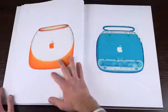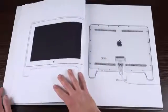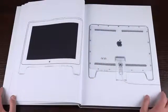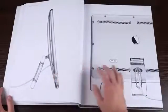We also have the iBook, a product I never really liked, but again, it was one of the new products that came along with Steve Jobs and Jony Ive. We also have the Cinema display, again, that translucent plastic, although it looks a little less flashy here.